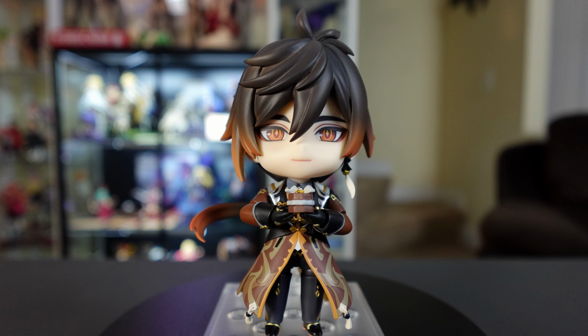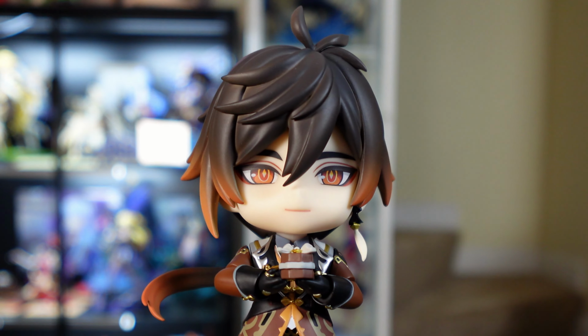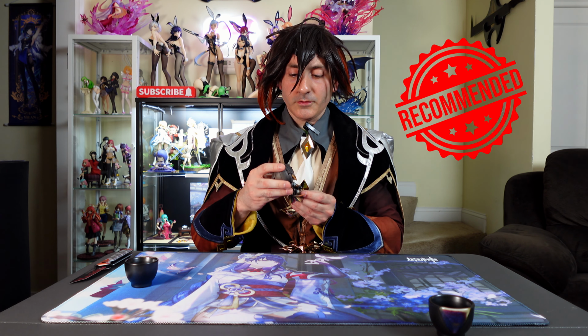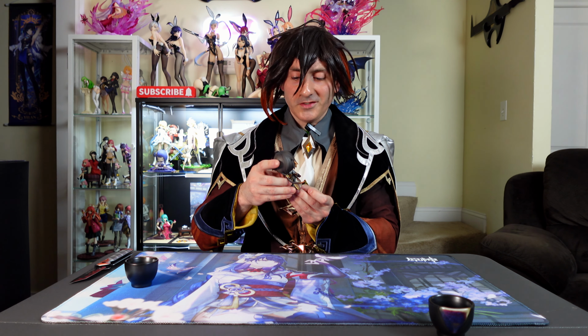I'm not gonna give him a score because again, I don't really know how to judge Nendoroids. I'll probably leave scoring to just scale figures, but I will say that I do recommend this Zhongli Nendo. Great little pickup if you're in the market for Nendos or just a fan of Zhongli and don't want to wait years for the scale figure.